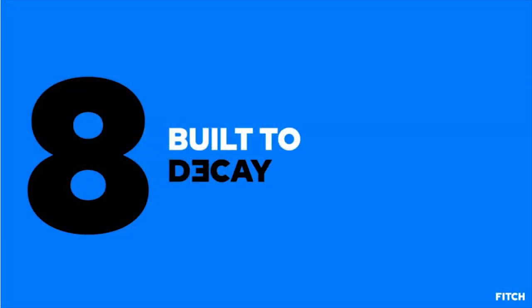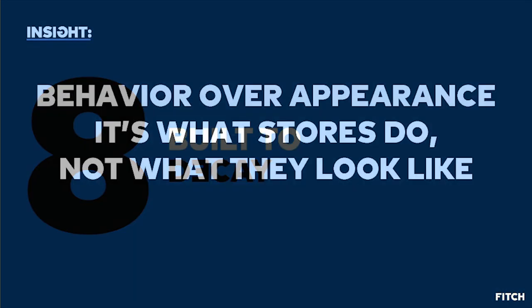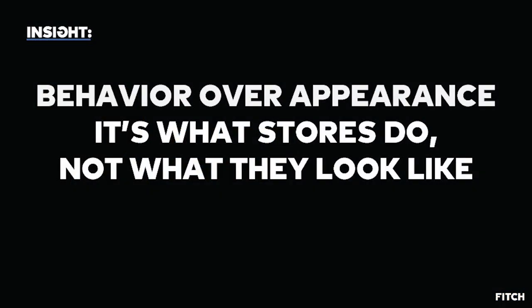Number eight, home straight, built to decay. There's a challenging world in the world of construction. And the insight is, and this really hurts me saying this as a designer, I'm kind of choking on it, but I think it really is around behavior over appearance.